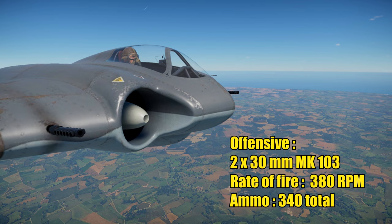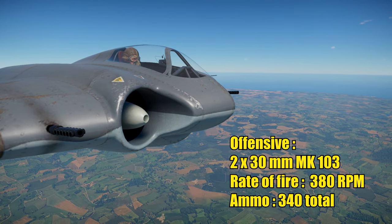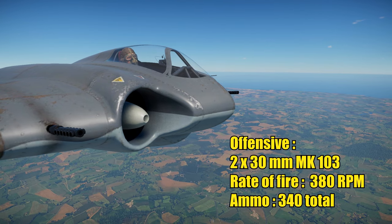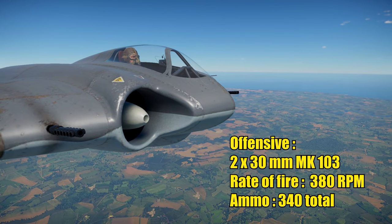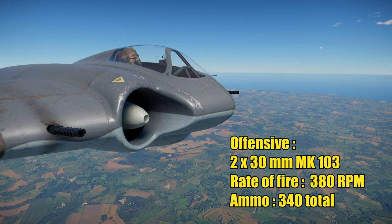The MK103 is a great cannon. It has a fast muzzle velocity, but a very slow rate of fire. You have 340 shells total, and for the two cannons that is more than enough. Though 340 shells are good for a lot of strafing attacks on ground targets. It is very rare that I have run out of ammo with the 229.